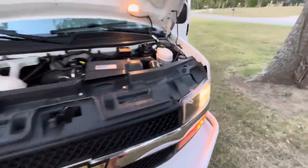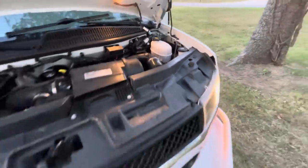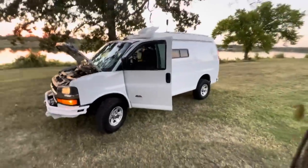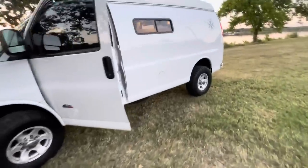Has a relatively new battery. I just replaced the air filter in it. It was due for an air filter change. I don't know what I'm forgetting to tell you guys. I feel like I've probably told you a little bit of everything.